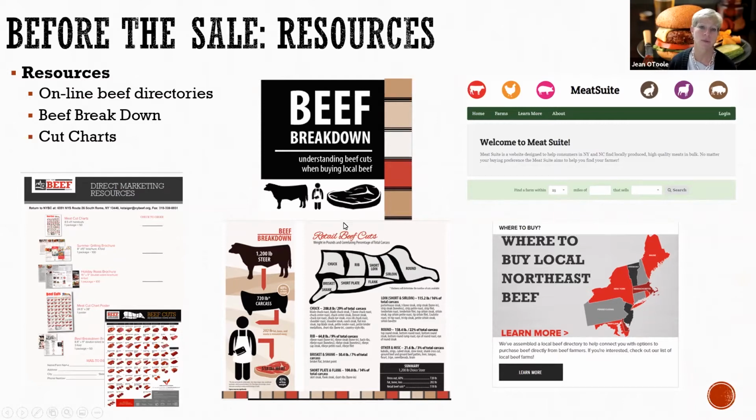This beef breakdown is an awesome tool that we worked on in collaboration with Harvest New York and Cooperative Extension. A lot of our consumers say, look, this is a 1,200-pound animal. Why am I only getting 500-some odd pounds of meat? They forget about the offal, the bones, all of those pieces that put this animal together, and that you're not getting all of it. And basically, what are those percentages? You can't have a consumer come to you and say, I want 47 ribeye steaks, because that's just not going to happen.